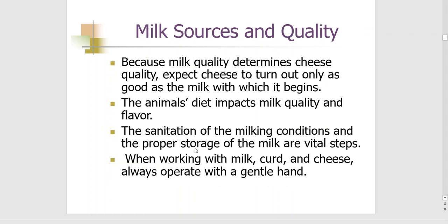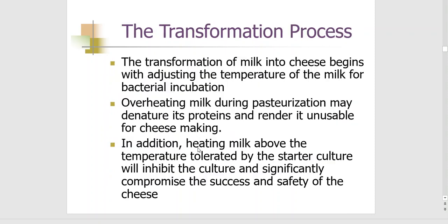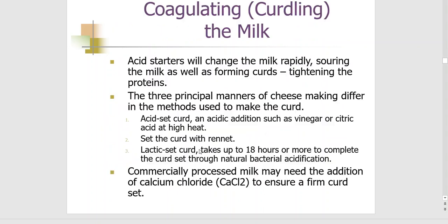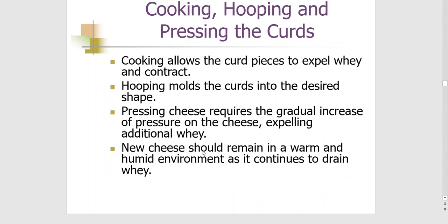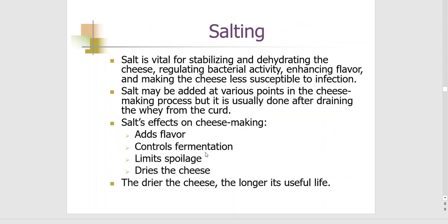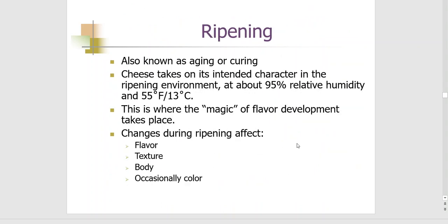Let's see, milk sources. This is the PowerPoint that we're looking at now, so I was just kind of scanning through it, trying to move on. Salt's your friend in this particular case.